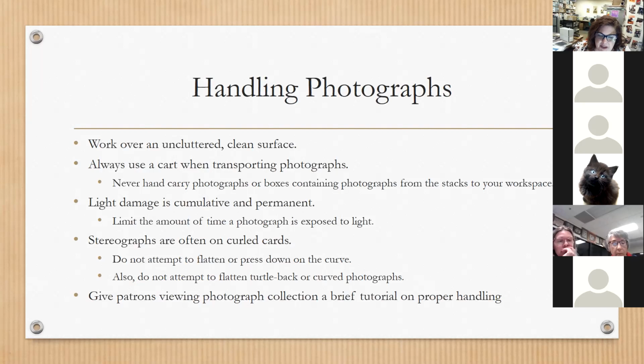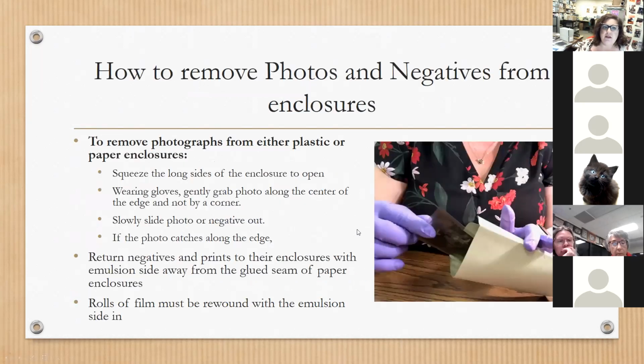Give patrons viewing collections a brief tutorial on proper handling. You might even want to consider creating a little sign or handout for when they come in to look at photos. Okay, so this might seem obvious, but this is how you should remove negatives from enclosures.